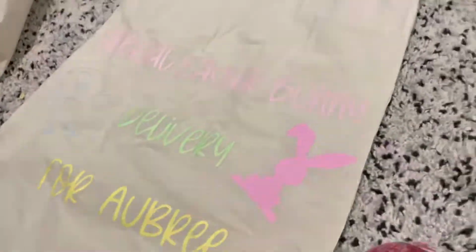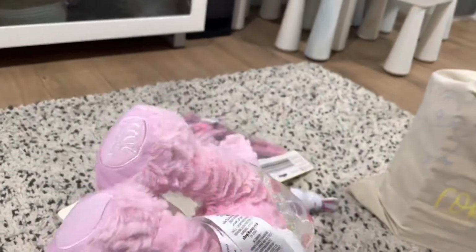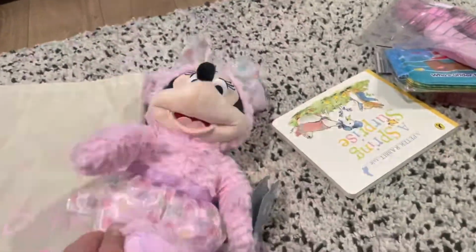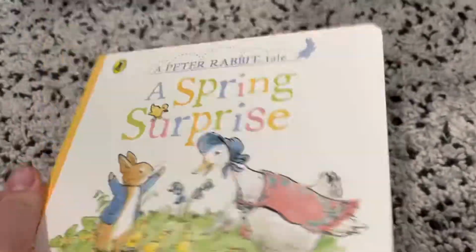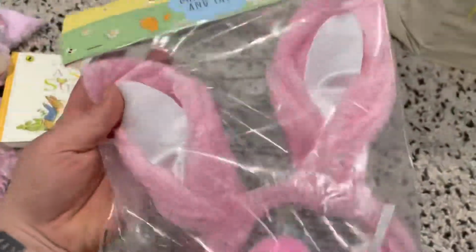So I've just emptied out Aubrey's bag. She doesn't have a lot, of course, because she doesn't eat food yet. So I got her the 2022 Easter Bunny, which is a Minnie Mouse from Shop Disney or Disney Store. Orlando got one of these for his first Easter. I think he actually got one for last Easter as well. But we don't have the storage space, so they're just getting one this year. So that's hers. I got this book from Home Bargains. It's $5.99. I think I got it for like 99p, something like that. A set of bunny ears and a little tail to go on her. Again, Home Bargains, around £1-ish.